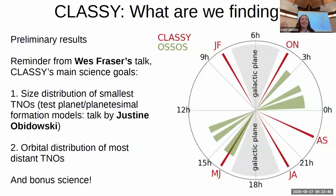CLASSY, let's talk about the science. So Wes gave us the background on the CLASSY survey. Just a reminder that our two main science goals are to get the size distribution of very small TNOs. Justine Obadowski is going to be talking about this tomorrow. The second main science goal is to look at the orbital distributions of the most distant TNOs, and I'll be talking about that a lot. And some bonus science cases.